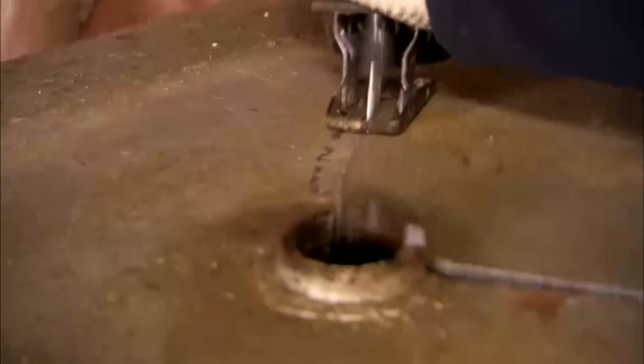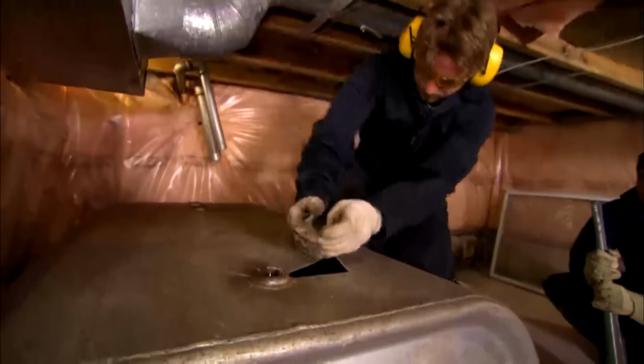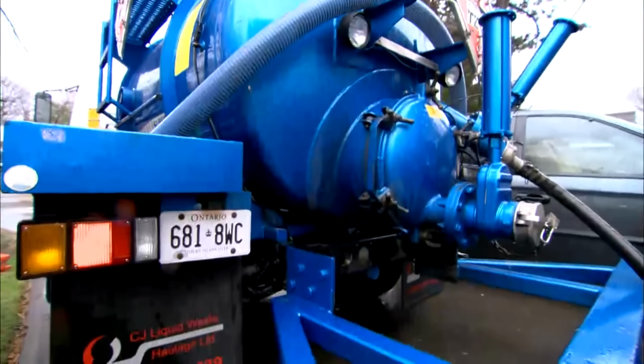Once the tank is cut and removed, all the piping, the tank, the copper, everything goes to the scrapyard. Everybody says there's no oil in the tank, and there's always oil in the tanks. Hey, Stu, how you doing? The gauge on the top of the tank showed quarter full. It was actually half full. 573 liters we took out of here in oil and sludge. 573 liters.